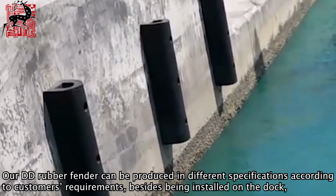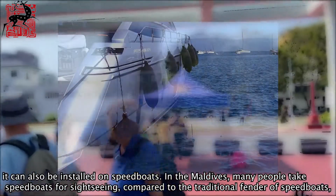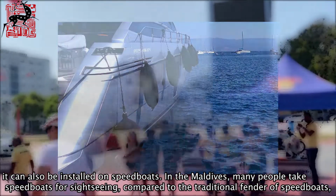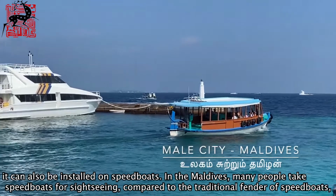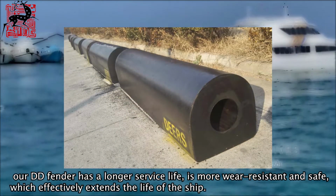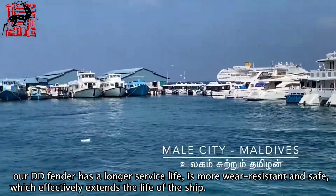Besides being installed on the dock, it can also be installed on speedboats. In the Maldives, many people take speedboats for sightseeing. Compared to the traditional fender of speedboats, our DD fender has a longer service life, is more wear-resistant and safe, which effectively extends the life of the ship.